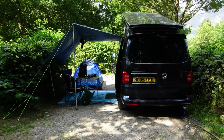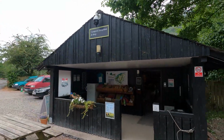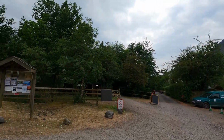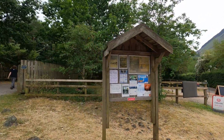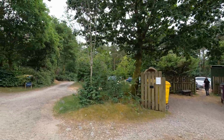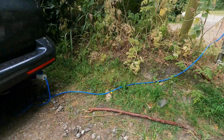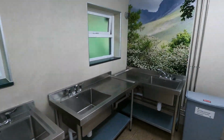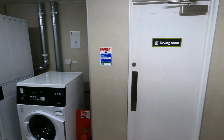So a quick overview of the site. The campsite reception, which also houses a little shop, there's an information board, and to the left of that are the bins. All the camper van spots have electric hookup. There's an indoor washing up room with washing machines and dryers. There's also a drying room.